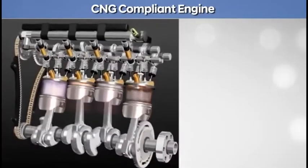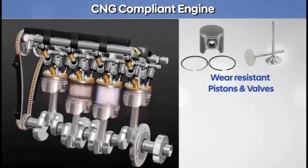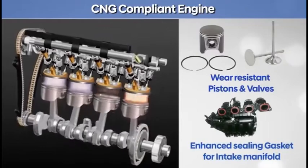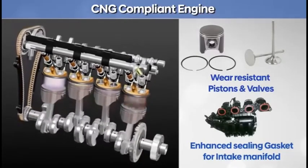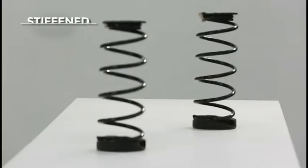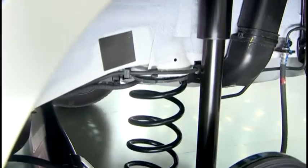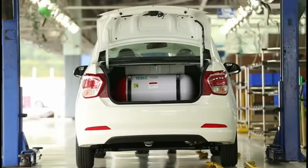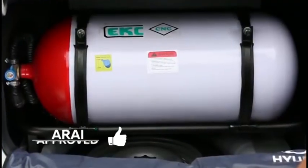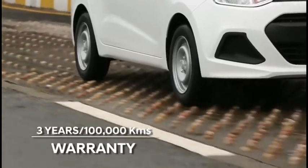The engine of the vehicle is specifically tuned with wear-resistant pistons and valves, an enhanced sealing gasket for intake manifolds to make it compatible with the CNG and thus enhance durability. The suspension is also improved with stiffened coil springs to handle the extra weight as well as make the ride more pliant. For added peace of mind, the entire CNG kit is approved by ARAI, and Hyundai offers a 3-year 100,000 km warranty, which is best in the segment.